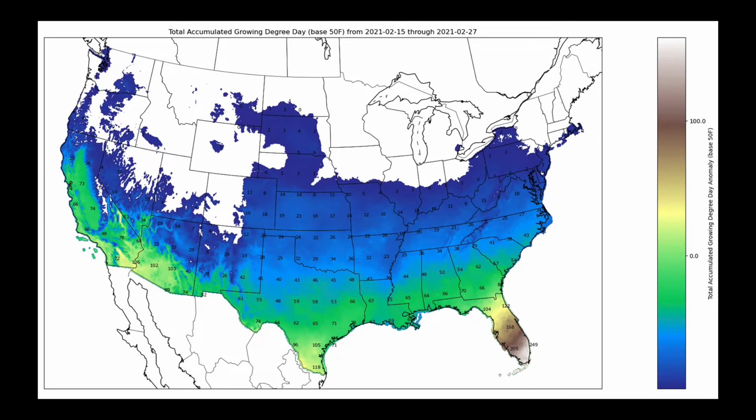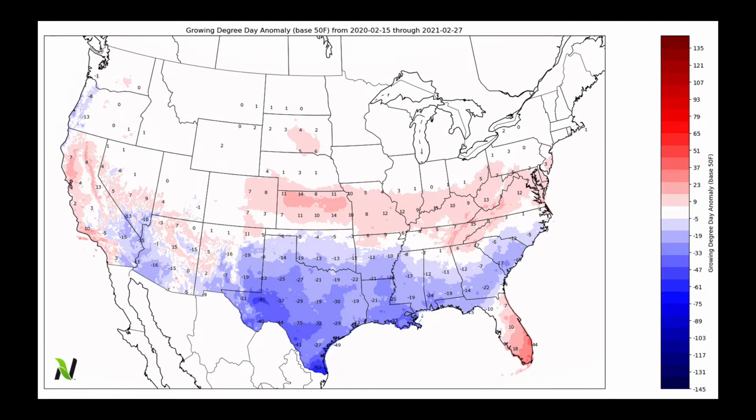And what you're looking at here is growing degree day units. I use a base of 50 degrees and a max of 86, so this is the corn calculation. And we can see that from the 15th of February through the 27th, we're generally sitting here at about 20 to 40 GDUs having been accumulated. But it's always instructive to see this compared to normal, and we see that we're close to normal, but a little bit cooler than average across the southern tier of the state, which is why we see below normal values there.